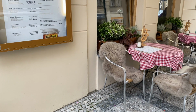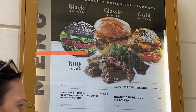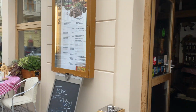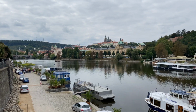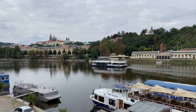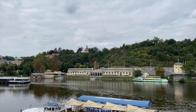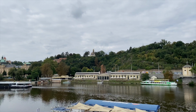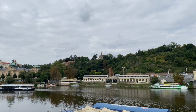These are cool seat covers out in this cafe. Barbecue zebra? I'm confused. We were up over there where those umbrellas are next to the park having a drink the other day. You can kind of see a little bit of a wall. That's where the stairs go down from the park that we were at.